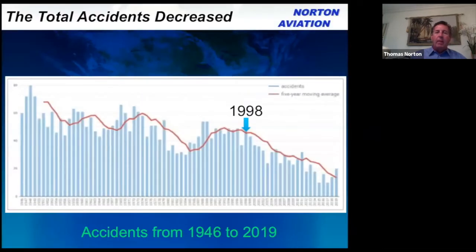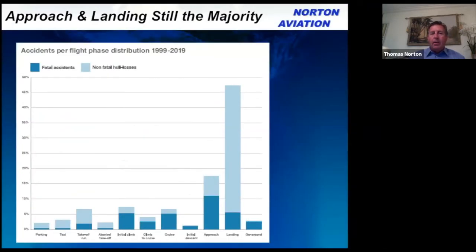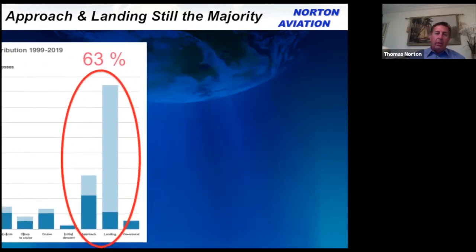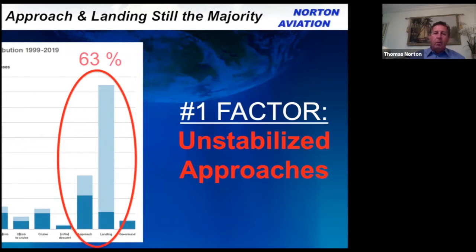The accident study, like I said, from 1980 to 1996, after the stabilized approach criteria came into effect in 1998 and was adopted, as you can see on the curve, we had a steady decline in accidents. That's the good news. The bad news is that even with that steady decline in overall accidents, the percentage that were approach and landing accidents was still the same. It's 63% on that chart, but the number one factor of those approach and landing accidents, the 63% of all accidents, was unstabilized approach. So even though they came out with that criteria and it was adopted, it wasn't really being put into practice until lately. I would say the last 5 to 10 years is when the FOQA data is now making everybody accountable.